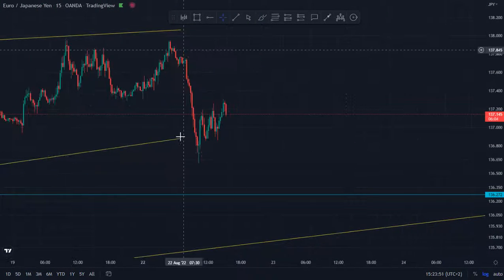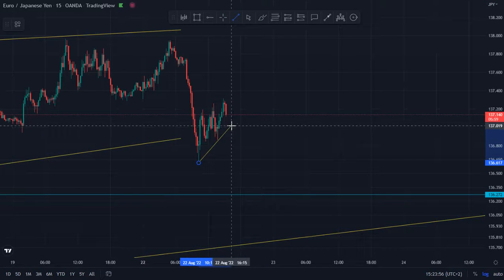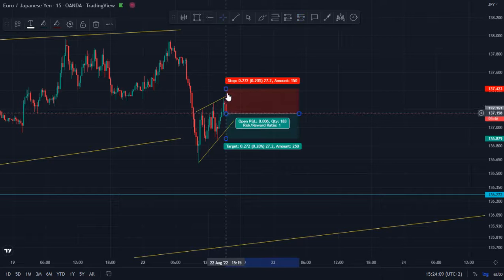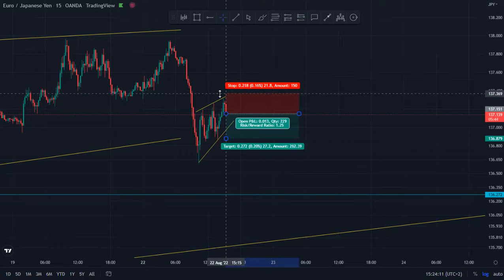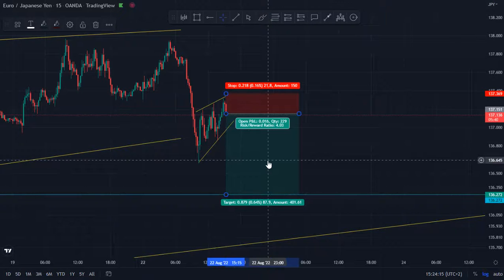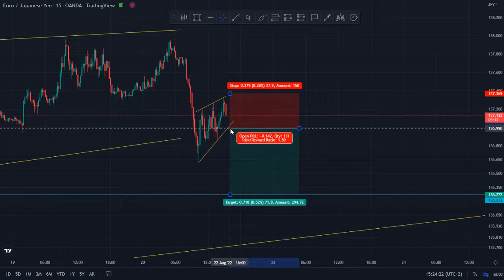As you can see, this was an impulse. This is a correction. So we cater for this correction right here, like that, and we do this right here as well. So now we're just waiting for the break. Once we get the break, or even like some people would actually just take it where it is right now and target these areas right here. But I'm not gonna take it like this because it's more of a risk entry if you take it there right now. So I'd rather just wait for it to break.